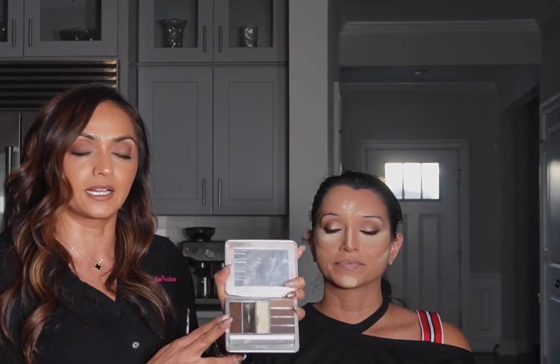Okay. So. Love this palette. This is the Brow Zings Pro Palette from Benefit. I keep a couple of different things in my kit. I keep these powder products. I have the cream products. I have the pencils. I have a little bit of everything because not everybody's going to require the same thing.